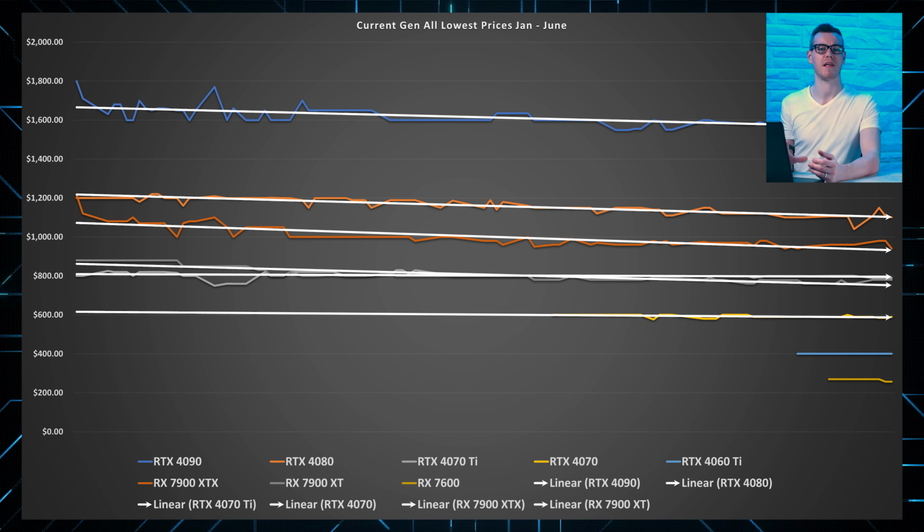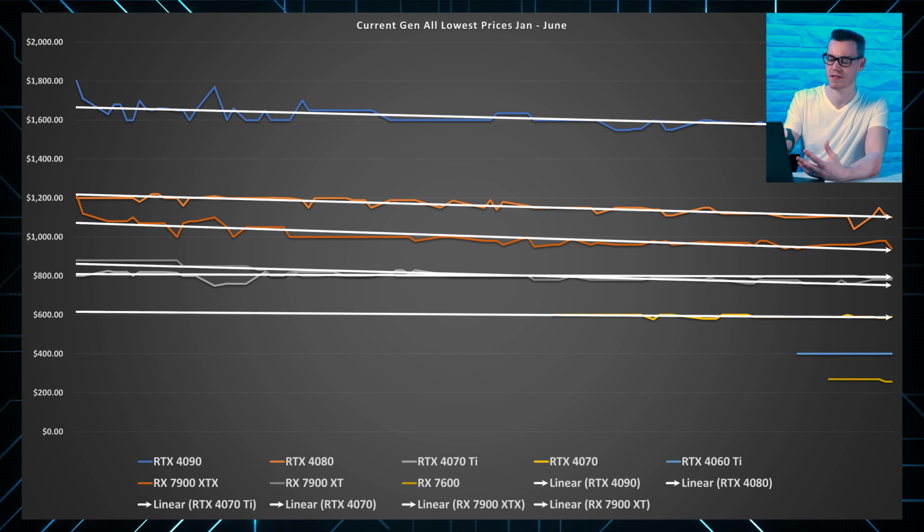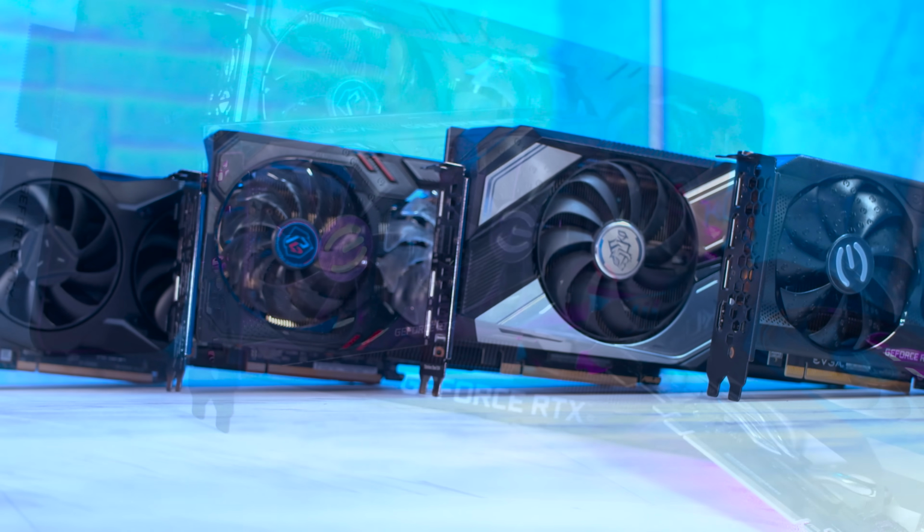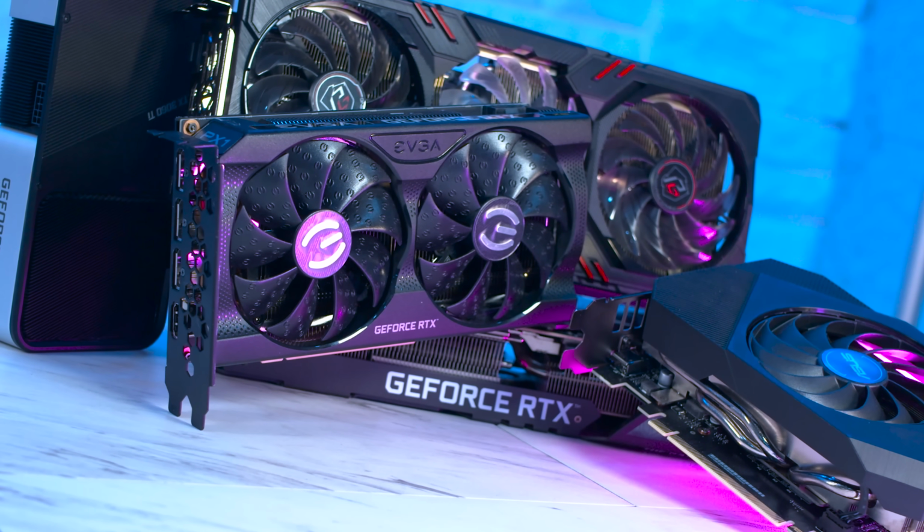So I do want to spend a bit more time analyzing and forecasting this data for a future video, but let me know what you think in the comments section. What do you think will happen next month? What factors do you think will influence prices, and who will raise prices or drop prices the most?